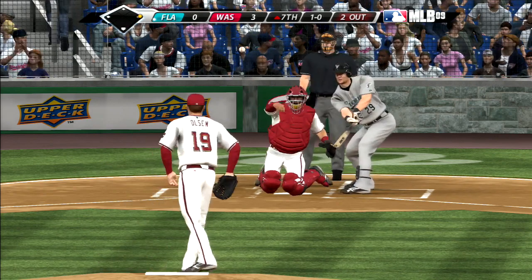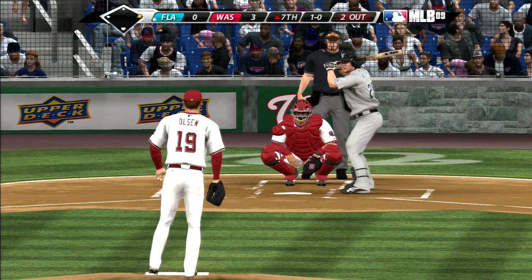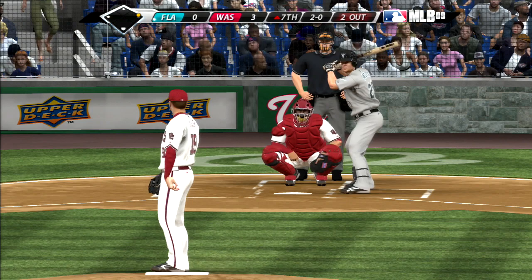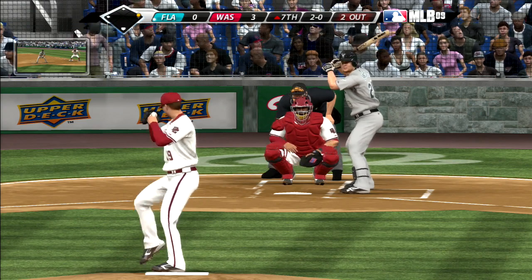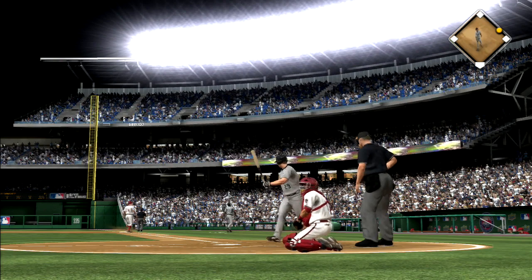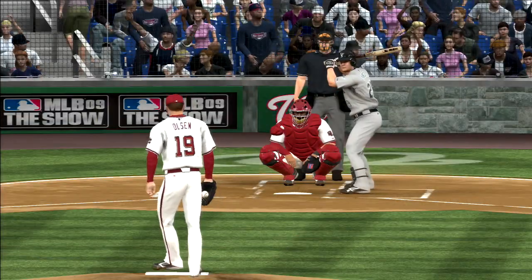And 2-0 now as this misses below the knees. And on 2-0, you should probably be taking here. You've got to have base runners. Now here's one hit in the air to the right side, but this is back into the seats, a foul ball.